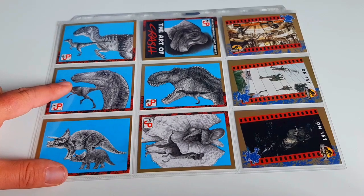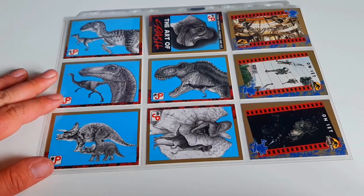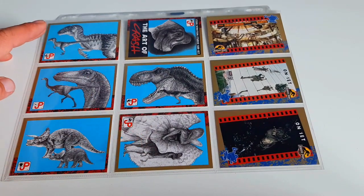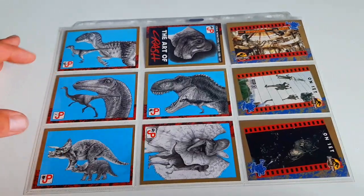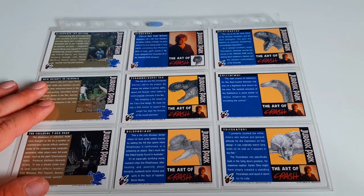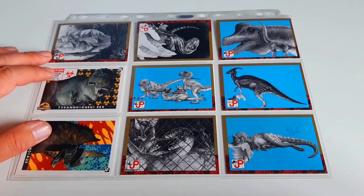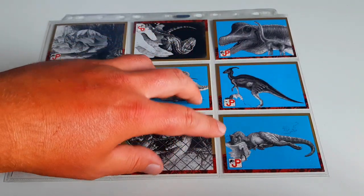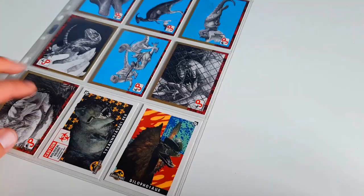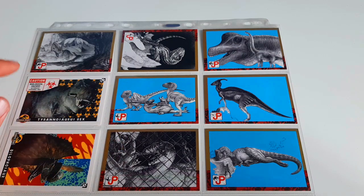So the nicest thing about this card set are the art of Crash, with all the concept art of the dinosaurs made by Crash McCreary. Here's the T-Rex, Dilophosaurus, Velociraptor, Gallimimus, Triceratops and baby. On the back, Crash talks a little bit about his concepts. Some more: Brachiosaurus, Parasaurolophus, the sleeping T-Rex from the novel. Too bad they cut this scene with the river raft. Birth of the Velociraptor. Playing Velociraptors. This one was used a lot on merchandise.